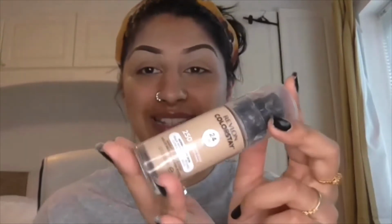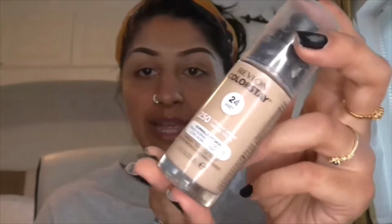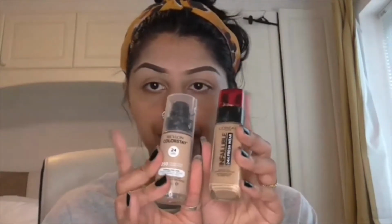And then the third one is Revlon Colour Stay. I actually got this in a lighter one on purpose because I used this one to mix, because this one's a bit thicker. So today I am going to be using these two together.